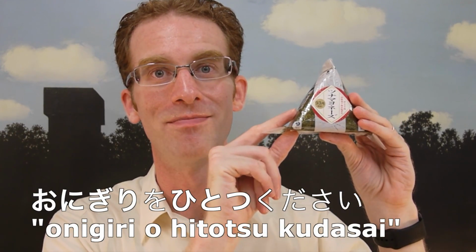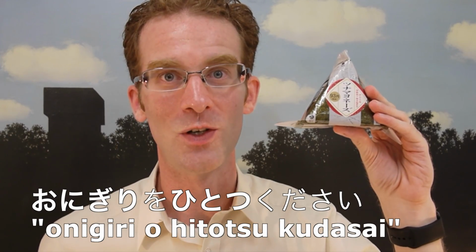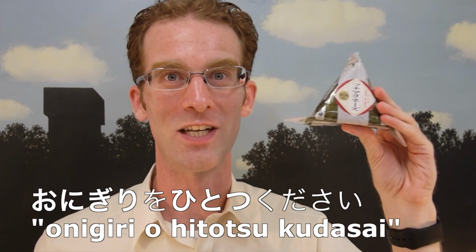And one more. This is a rice ball, Japanese rice ball. They're everywhere, they're very good, and I recommend you try some if you ever come over here. In Japanese, this is called an onigiri. So, think about the Japanese, and ready? Onigiri o hitotsu kudasai.